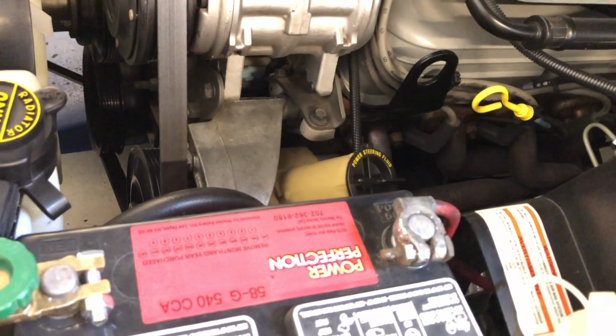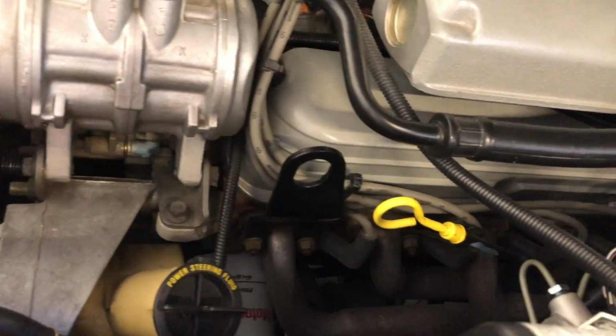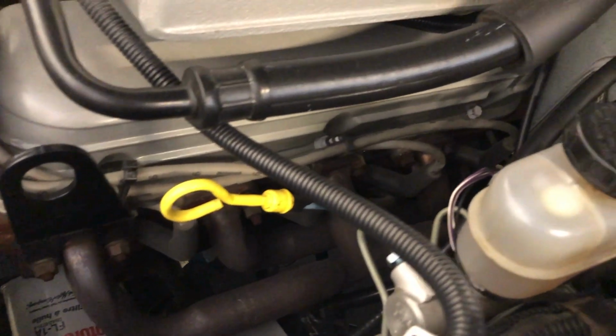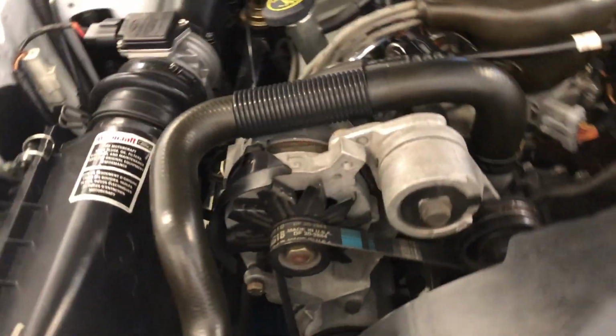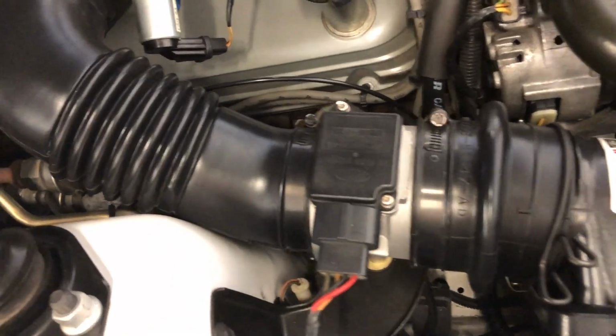I'm going to walk myself around the driver's side of the car so you can get a good look at the driver's side. If you're trying to look for some leaks, there are not any. Let's walk over to the passenger side now and make the same pass.